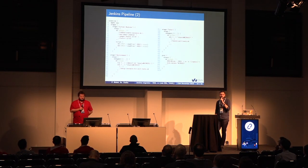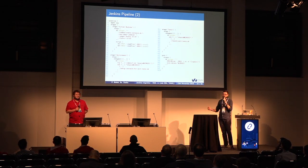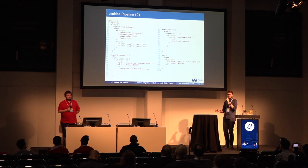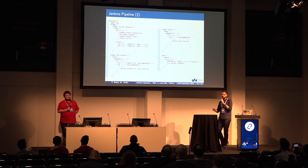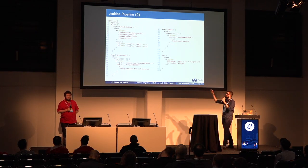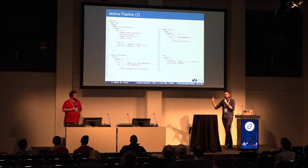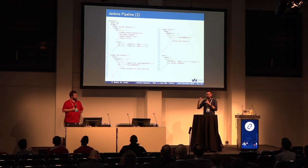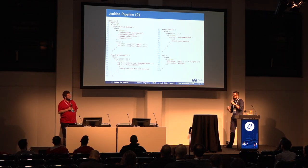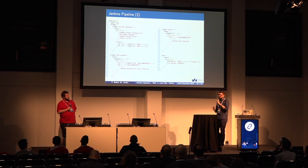Okay, so time for another example. A pretty general one. So what we see here? Okay, we are declaring here a pipeline job. So a job needs a place to run on, right? So we say, okay, here it's called an agent. We use any agent that is available. And then we're executing some stages. So some blocks of logically some instructions that need to be run together.